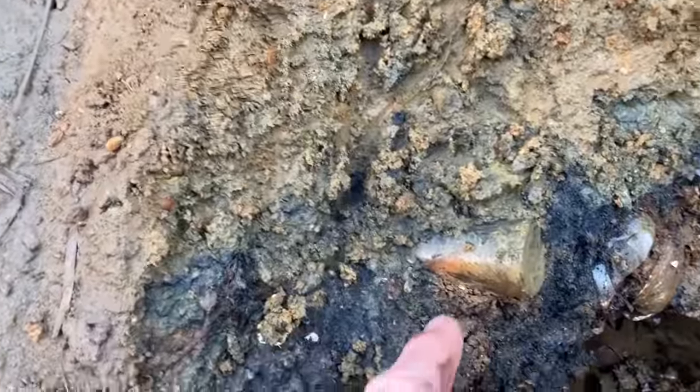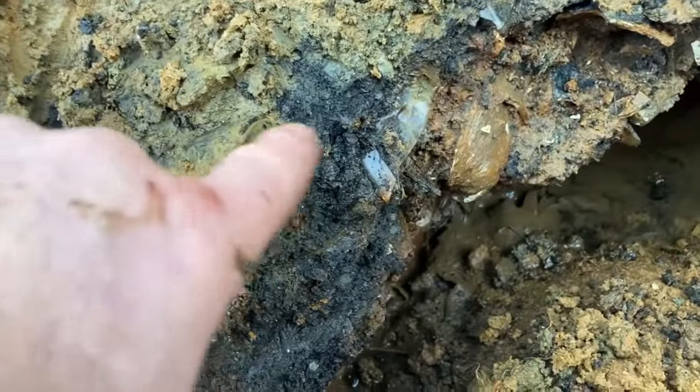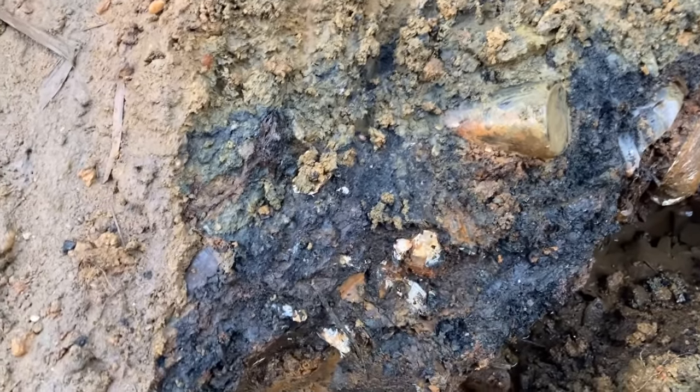You gotta look in all these nooks and crannies because sometimes you see a bottle popping out. I guess something coming out here. Clean out the bottom. It doesn't look super old, but it's worth trying to peel out. So I'm gonna work on that for a second.